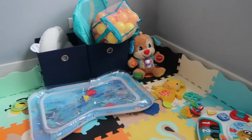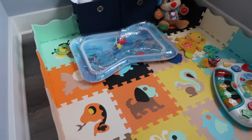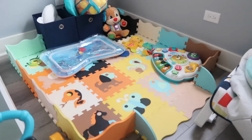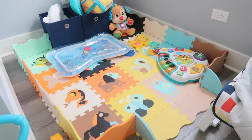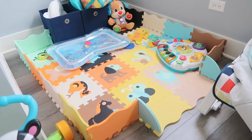Alright guys, so the first item that I want to talk to you all about is Dylan's play mat or play area that we built for him in the nook of the living room. I think this is really essential for a 6-month-old, because at 6 months babies are starting to crawl and be a little bit more independent when it comes to playtime. I thought that building him this play area would really help with tummy time, crawling, and developmental functions.